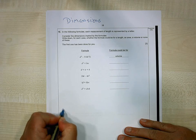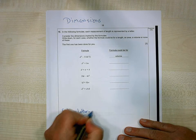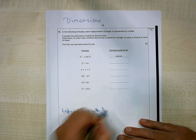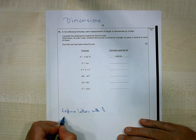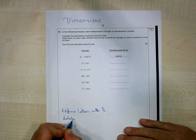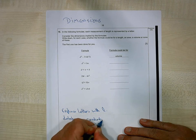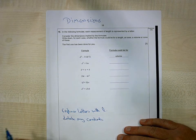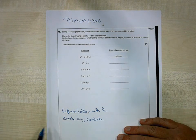So replace letters with L. Delete any constants. So like pi is a constant. It doesn't change the units. So we remove any constants.